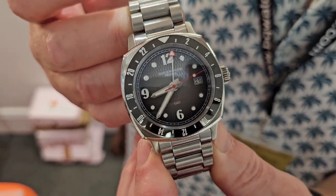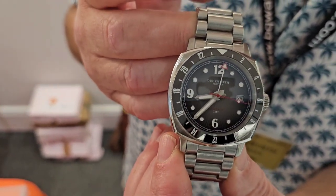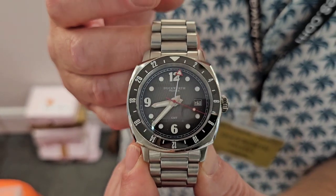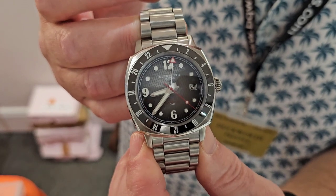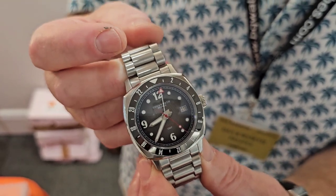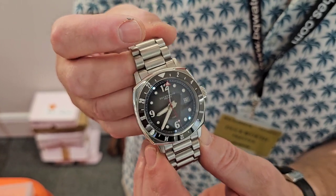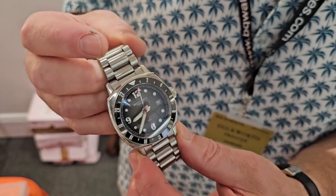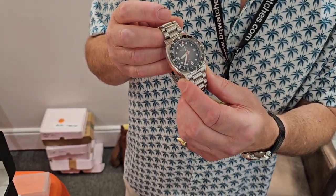Now, the difference about this particular watch from all my others is the dial. I'm using applied indices, so you can see they're slightly raised. The bezel contains a ceramic insert. It's a screw-down crown, sapphire glass and a GMT movement, and all that on a steel bracelet for £895. Very good value for money.